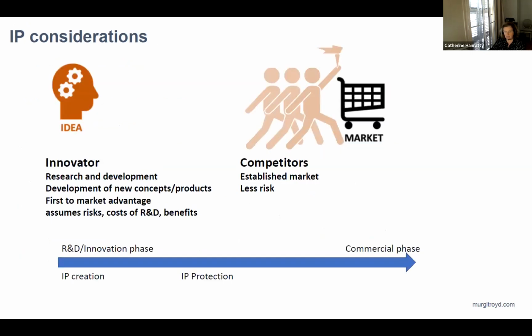So just to take a moment and consider an example of when innovation occurs and where we find innovation and IP. Innovation is often considered as occurring in two main phases, the innovation phase and the commercial phase. And protecting your IP gives you the chance to level the playing field with your competitors, no matter their size. Innovation is the process of translating an idea into a product for which customers will pay. The innovator is often the first mover, the first to market, which can have an advantage.